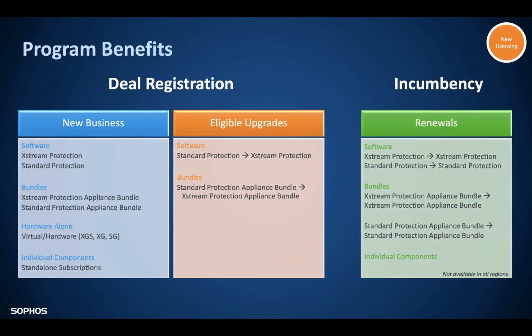Partners selling the new software and hardware are eligible for incremental discounts with deal registration. The eligible products are shown here in the blue box. Deal registration is also available for partners upgrading customers from Standard Protection to Extreme Protection for either the software-only bundle or for the software and hardware bundle, as shown here in the orange box.